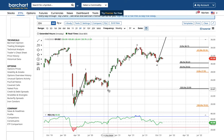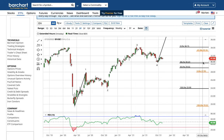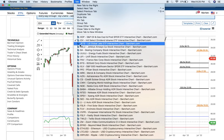This is a wave 1 and a wave 2. This is a huge wave 3. We're going to go past the 161.8% extension. We ended wave 4, so IDV will go the length of wave 1 placed at the wave 4 low into wave 5. And then that 1, 2, 3, 4, 5 waves will end a huge wave 1 at 38. I'll be looking to buy a generational wave 2 opportunity in the value sector, in the dividend sector in 2022 if it happens. So here is the airline ETF.